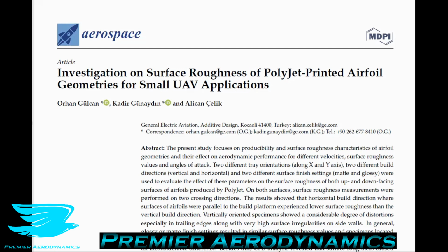Welcome to Paris Podcast number 112, and today we're talking about how 3D printing an airfoil affects its lift and drag productions. So to do that, we're going to look at a paper called Investigation on Surface Roughness of Polyjet Printed Airfoil Geometries for Small UAV Applications.